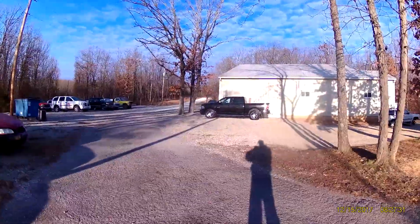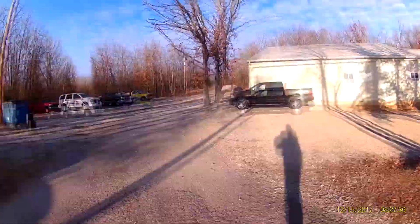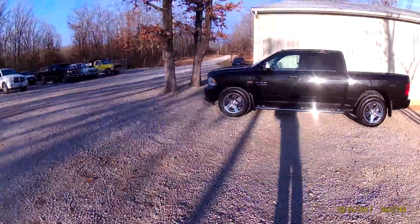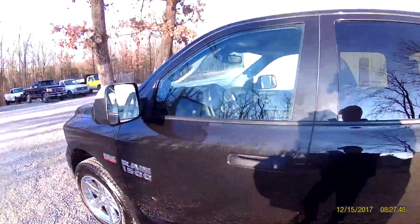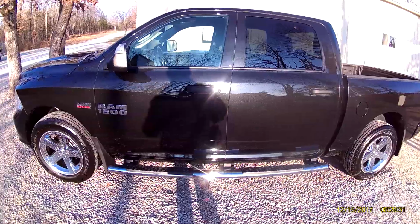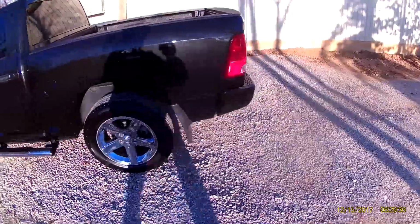Alright guys, we're gonna get moving. Alright guys, so there isn't anybody out there that can tell me that truck does not look just awesome this morning. That's that Ziebart diamond gloss on it now. You can see it there. Anyway guys, now it's sitting out in the sun, you can see that thing looks just beautiful.